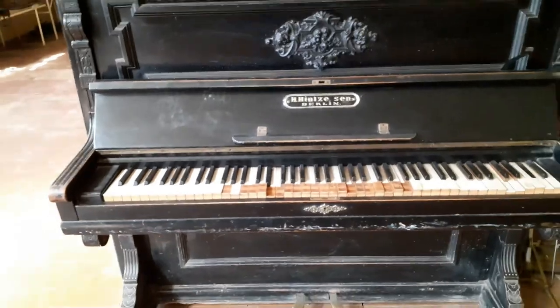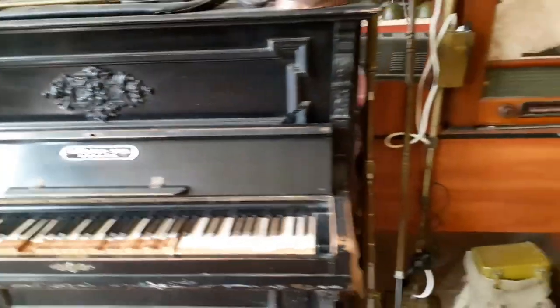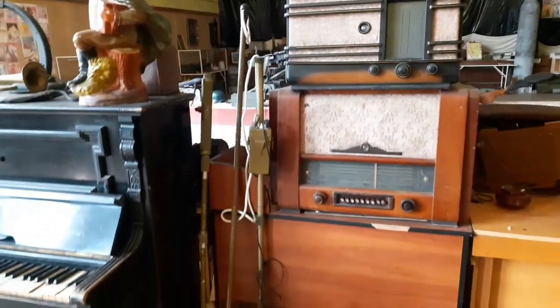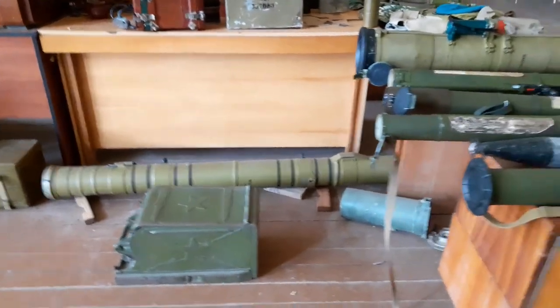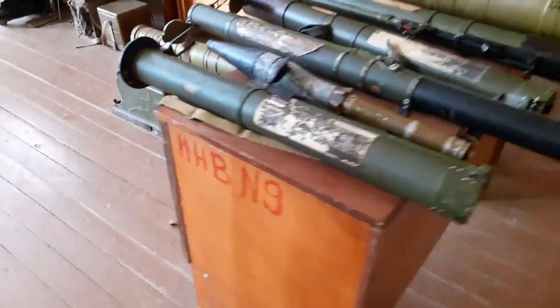People believe this is a piano. I hope this is still working. No, it's not working. These are guns. It's an amazing museum to see. The beautiful old weapons, see here. These are weapons we were using in World War II.